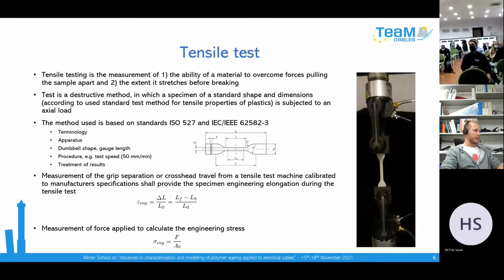This is a destructive method, obviously, and quite an old one also, and that's why it has been quite well standardized. Most of the tensile test standards are based on ISO and IEC standards, and typically these standards include something about the terminology generally used in tensile testing, a description of the apparatus used, instructions on the sample geometry, shape, and gauge length, for example. Then they describe the actual procedure, how to perform the tensile test. Here, for example, it should include the test speed, how fast you would pull the sample, and then of course the treatment of the results.